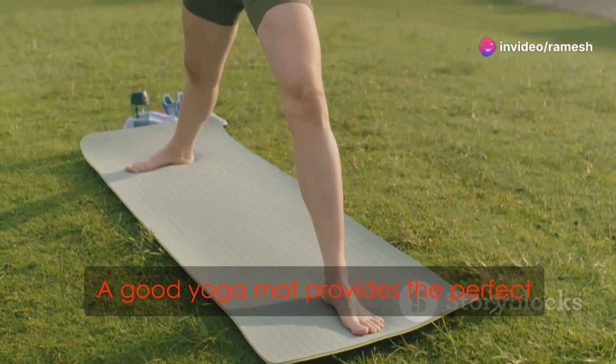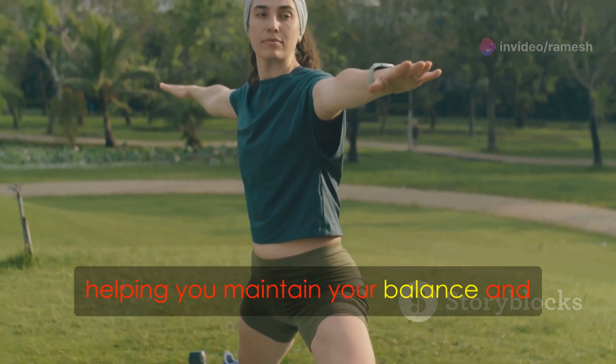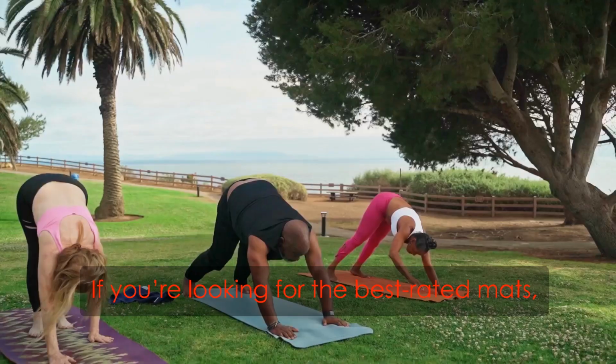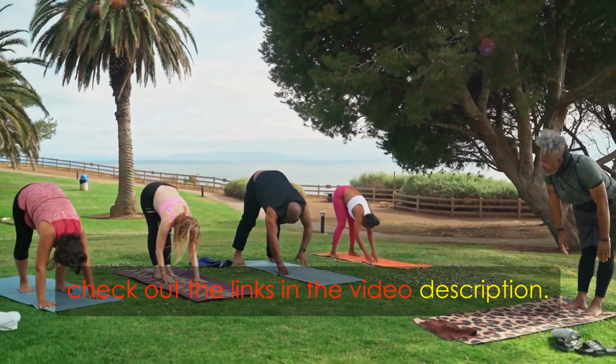A good yoga mat provides the perfect amount of cushion and grip, helping you maintain your balance and protect your joints. If you're looking for the best rated mats, check out the links in the video description.